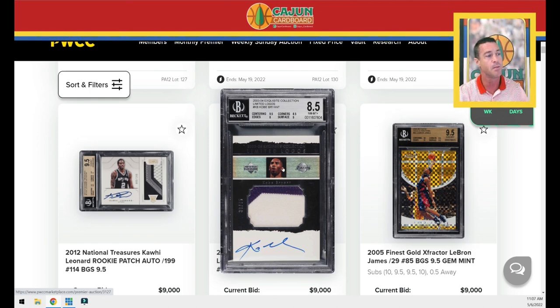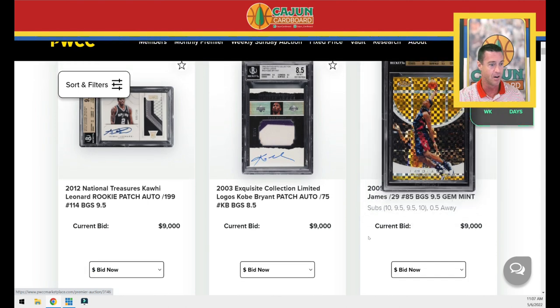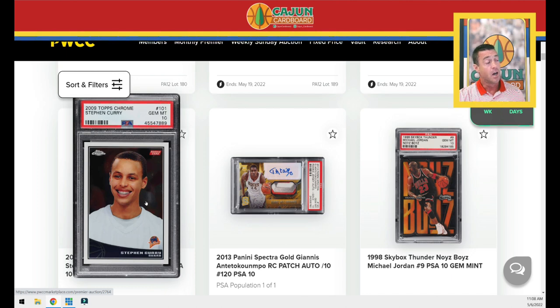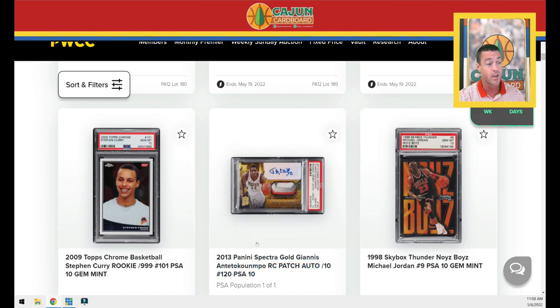Upper Deck Exquisite Limited Logos Kobe from the original year, 2-patch auto there. A LeBron Gold X-Fractor, ho-hum, way down on the list. That's a humongous card right there, already over $11,000. Topps Chrome base Steph Curry PSA 10, Horizontal Spectra Giannis gold autograph rookie card numbered to 10.